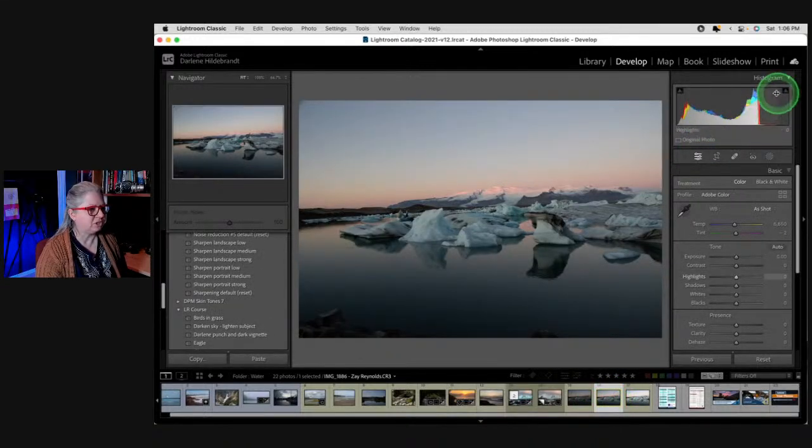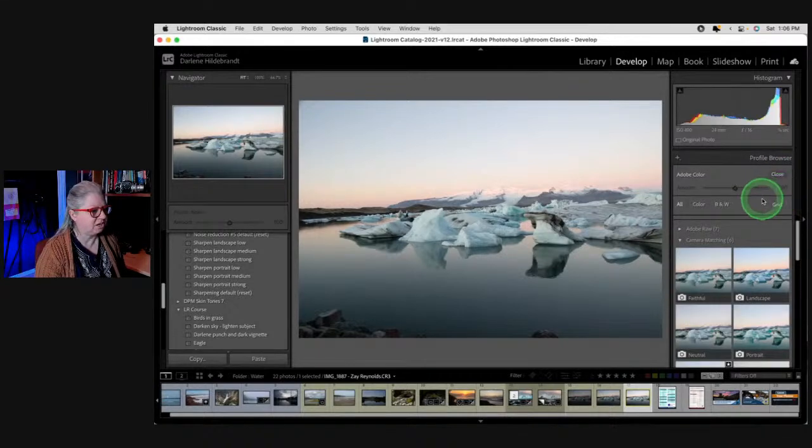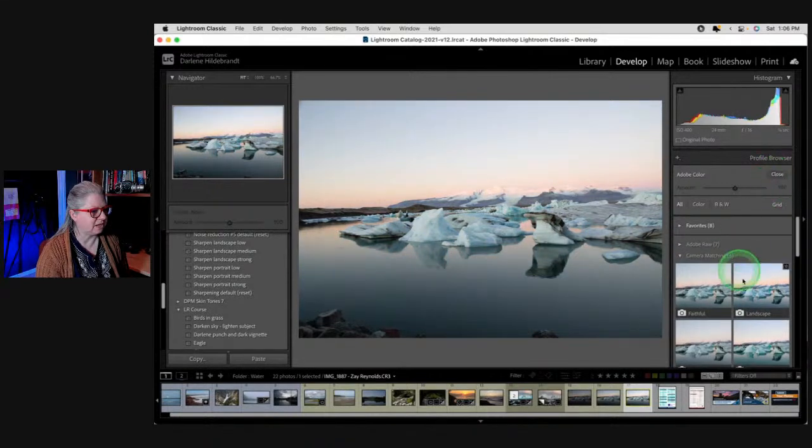See, there's a gap starting here. Okay. So this is the best exposure. And I'm going to start with this one. So the first thing I did was I changed the profile to something camera matching, right? So you can get to that here.